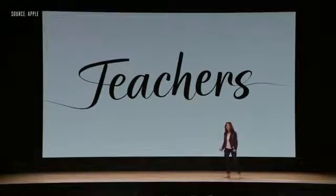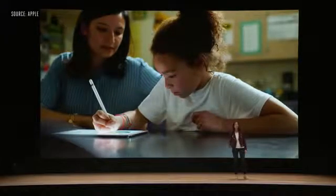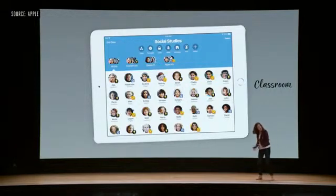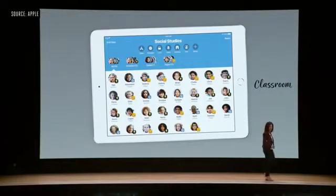students' curiosity. Today, we're going to share with you some tools we've created to help. And it starts with the Classroom app. Teachers love it because it lets them guide their students and keep them focused and on task, even when the kids aren't all doing the same thing.